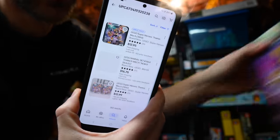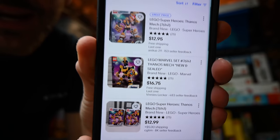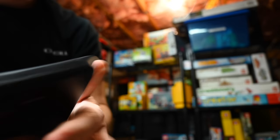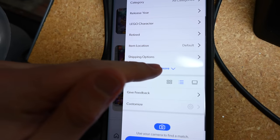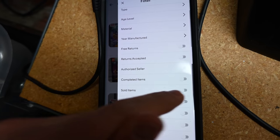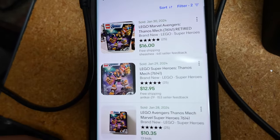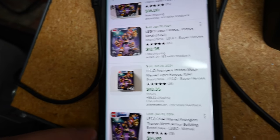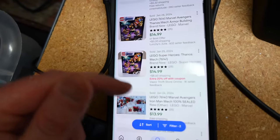It scans it like you're working at Target, and then it brings up all the listings that are active right now. But those aren't what you're concerned about. You want to see what the sold listings are. So here, I'll flip this around, makes it easier for you to see. I click on filter, and then I go down here and click show more. And then I go down here and I click on sold items. This tells you what is sold recently and how much it sold for. So this is going for $16 with free shipping, $13 with free shipping, $10 with $5 shipping. So basically like 15 bucks or so.